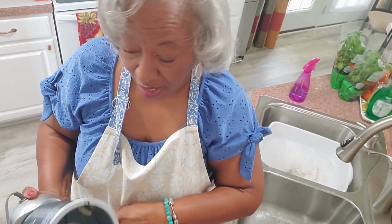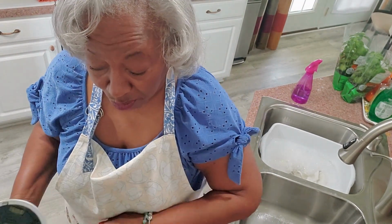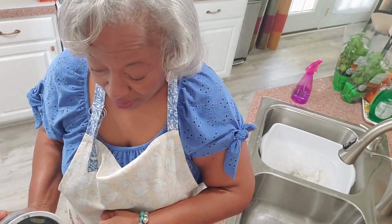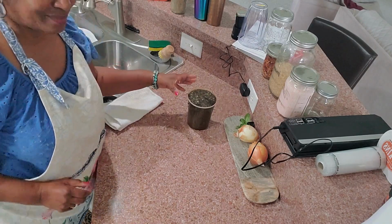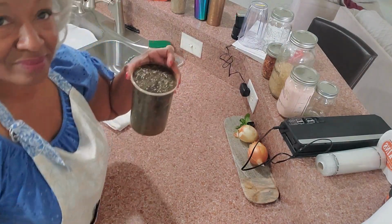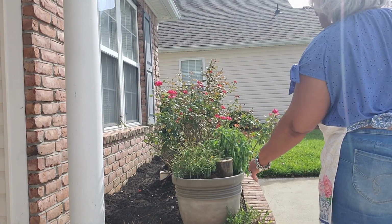Now, keep this in mind. This is a great way to compost because we have blended up all of our vegetables and coffee grinds and all of those good things, and they're ready to go, and I'm going to place them into my flower pot. Adding food scraps to your flower pots can be a great way to provide your plants with essential nutrients and minerals.